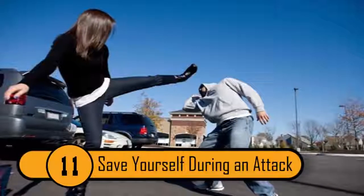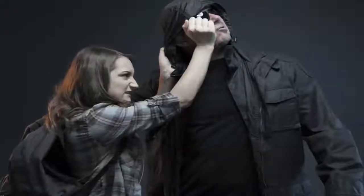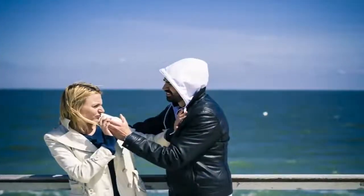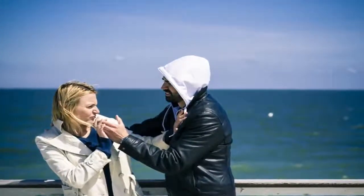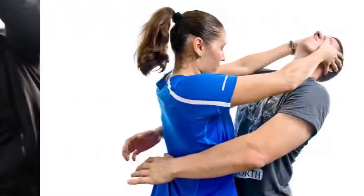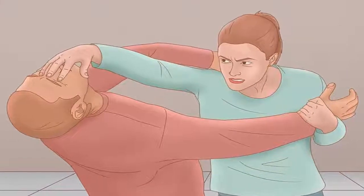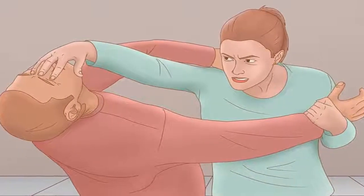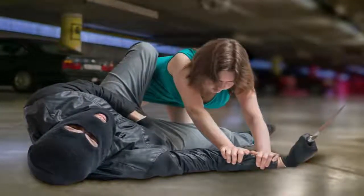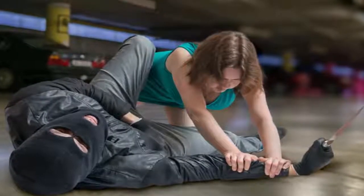Number 11. Save yourself during an attack. When it comes to tricks that could save your life, this one is very important. If you're being attacked, you need to fight back. If the attacker is bigger than you, that can be difficult. To save yourself during an attack, you should hit the attacker in the 3 places that are the most vulnerable. The groin, eyes, and ears are the best places to attack. It might give you just enough time to get away and run to safety.